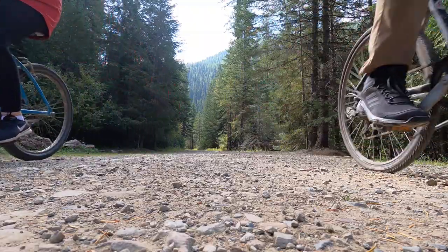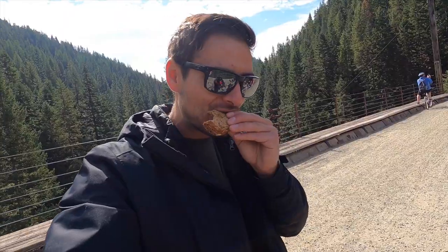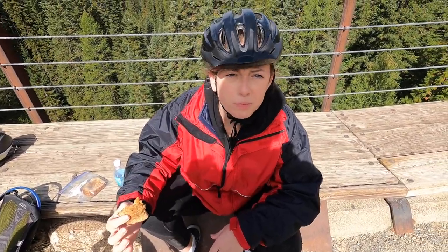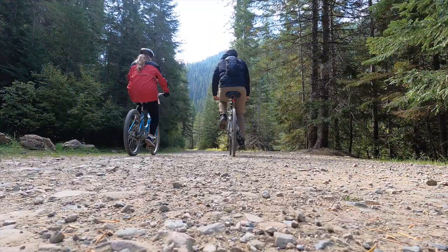We love the views for the whole ride, but especially during our lunch. I mean, it can't get much better than a homemade PB&J made with local peach jam on a bridge overlooking the mountains. So if there's anything you get from this video, it's make sure to pack yourself a lunch.